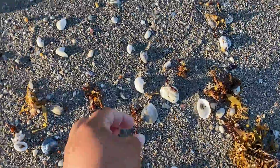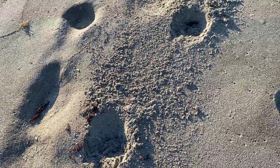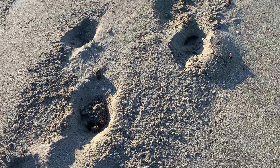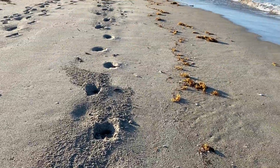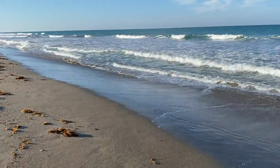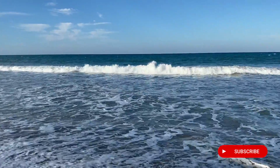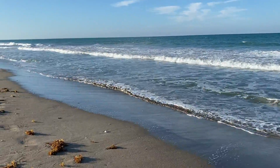I'll grab another jingle. Beautiful, iridescent. Do you know what made these prints? If you guessed a horse, you're right. They offer horseback riding early in the mornings here out on Hutchinson, and it looks really nice. They have guided tours that come out. Typically, I see them right around sunrise, and they enter and exit the beach at Frederick Douglass Memorial Park.